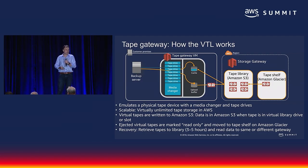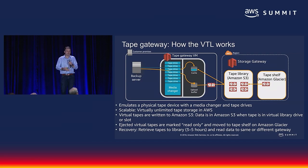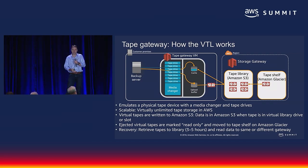Really interesting drop-in replacement. We see a lot of customers take a tape gateway, they stand it up, they have a tape robot already, they maybe do dual writing initially. They write both to their physical library and they write to the virtual tape library. And then they realize that it just works the same as their physical library, so why are they maintaining that physical library? So they drop their physical library, and now they're backing up to the cloud with, again, that local cache for near-term restores, data in S3 for their main corpus of backups, and then a longer-term archive off in Glacier.